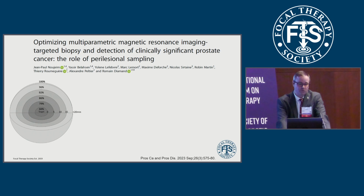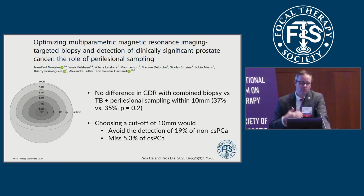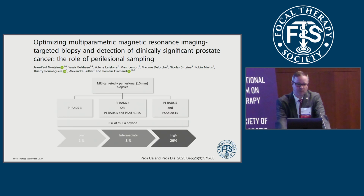Another study from Nujaim and colleagues looked at a similar idea, and again found that the majority of cancers were in that 10 millimeter radius. There was no difference, though, in cancer detection with a combined biopsy and targeted versus perilesional sampling and targeted. Choosing a cutoff of 10 millimeters would avoid overdetection in almost 20% of men, but we still would miss about 5% of clinically significant prostate cancers.